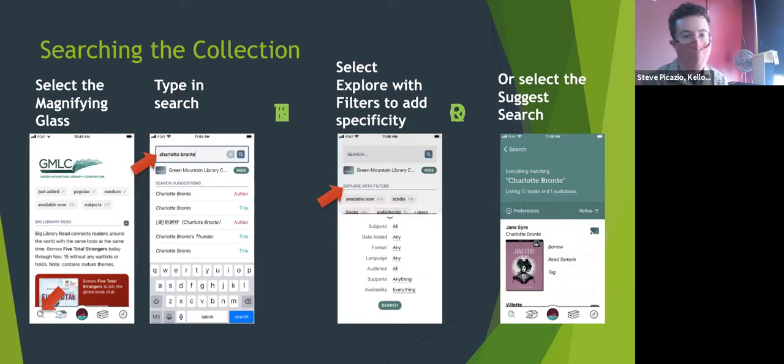When you put in an author, I've done an author here, it offers some search suggestions, and I could click on that, and it's going to bring up everything that author has done. I can also scroll down a little bit and click on this Explore with Filters.